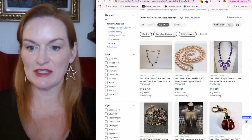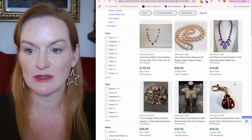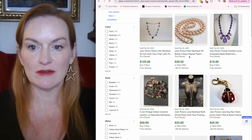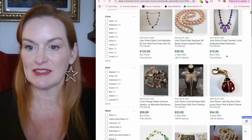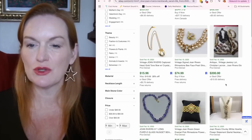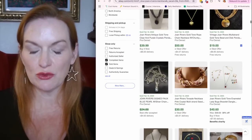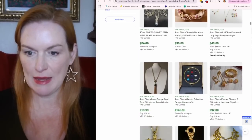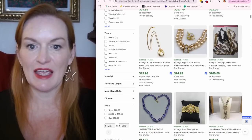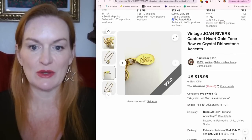Here we have ended recently, and Joan Rivers jewelry has all kinds of different styles. There is a bit of enamel, especially with the brooches. But here we've got faux pearls, faceted lucite, enamel, all kinds of different things. Little bugs. I do notice a lot of little bugs and bees, so that might be something to keep an eye out for. Joan Rivers jewelry usually just has her name. Let me find a piece that has it marked. Oh, that's really pretty. Let's come back and you can see the hang tag, and it usually just says Joan Rivers on it. There we go. Joan Rivers, just like that.